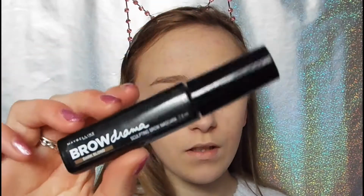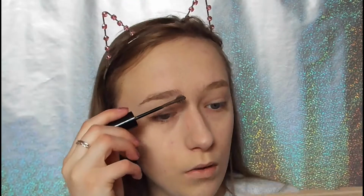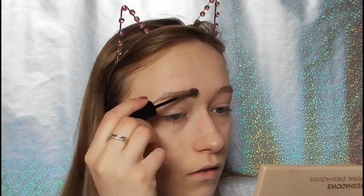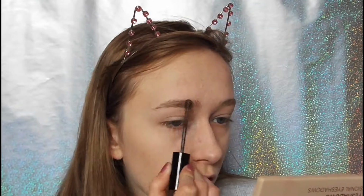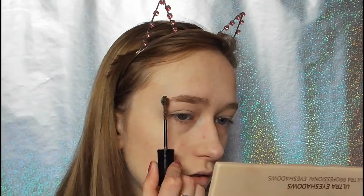Now if I want a natural look, I just use my brow gel, and this is my tinted brow gel from Maybelline. This is in dark blonde, and because it's tinted, it's going to tint your brows, obviously. And because it's a brush as well, it helps shape them and keep them in place. So what I do is I just brush through, start at the front, then I brush inwards a bit to get a bit of product off and then brush it in.